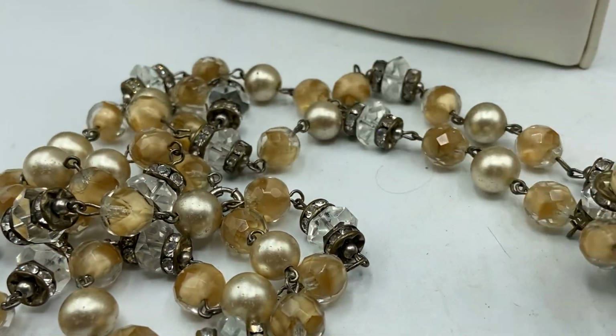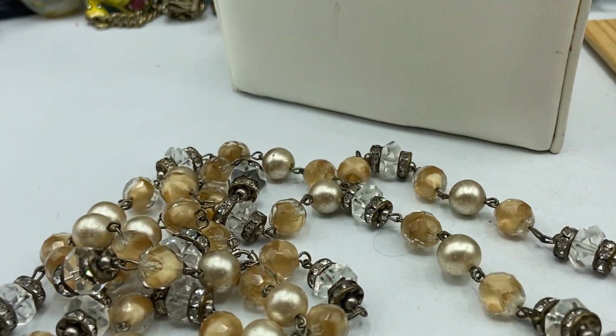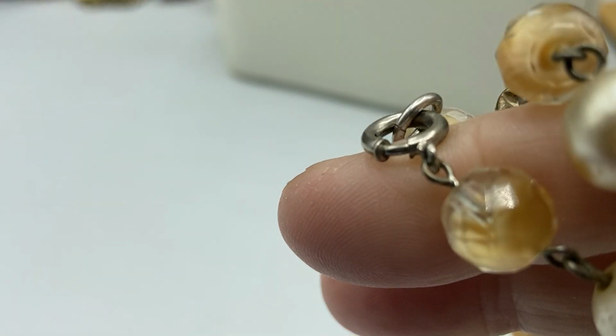And it's long back down. I can't even measure it. I'll put it on. You won't see it. Yeah, it's definitely a flapper. So, you can double it. And there is a clasp.